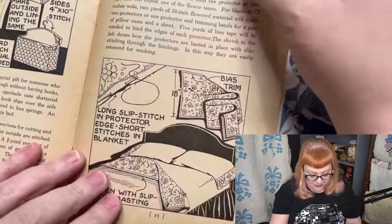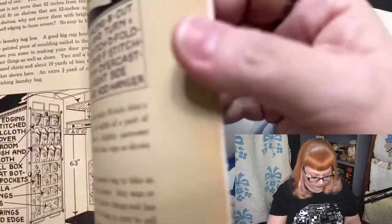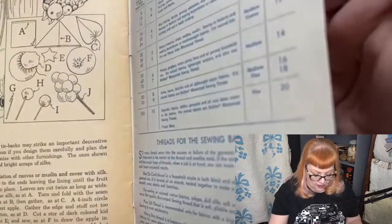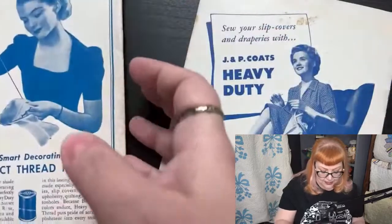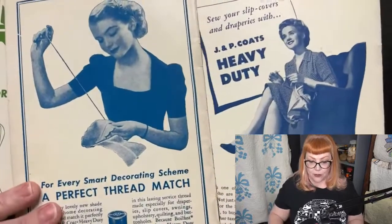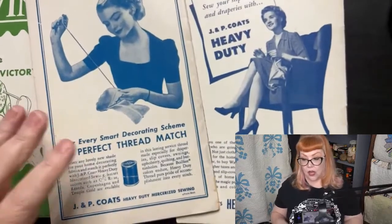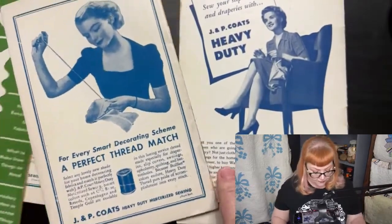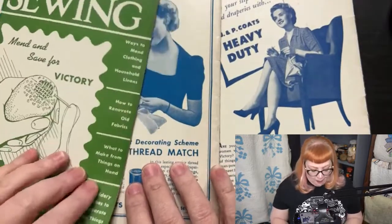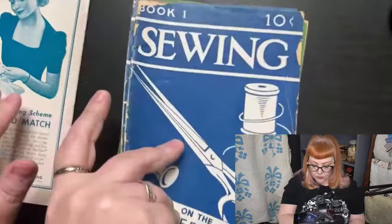But these are the kinds of projects that are in these books. And so it's very interesting to see her ideas. Of course, these back photos are from Coates and Clark. So Coates Thread, JP Coates, which is now Coates and Clark. Very interesting, just kind of cool. So we'll be going through some of these. Maybe we'll find a project to do together in that.